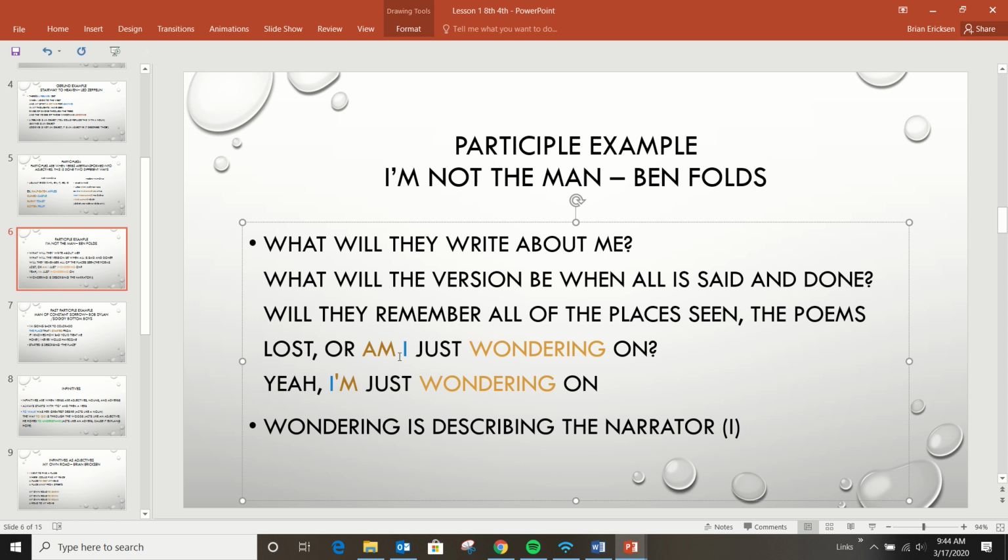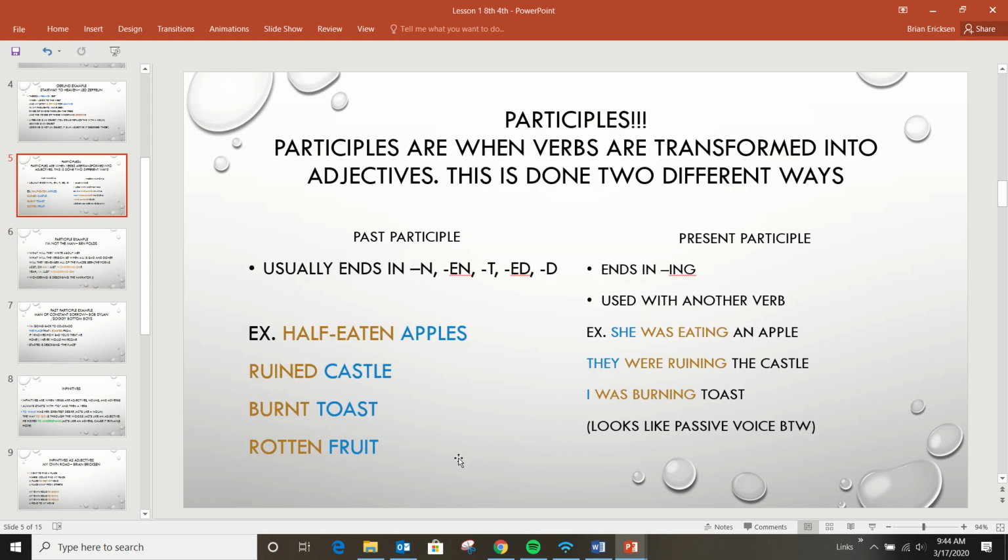But these describe the narrator, right? So even though they have an ing, I cannot replace them with a noun. So wandering on, I can't say, or am I just squirrel? It doesn't work. But I could replace wandering on with green, or am I just green? Yeah, I'm just green. Or I'm tall. Yeah, I'm just tall. Or hungry. Gosh, I'm hungry right now. Am I just hungry? Yeah, I'm just hungry. So anytime you can replace it with any other adjective, or a color or a flavor, anything that describes anything, that makes it a participle.